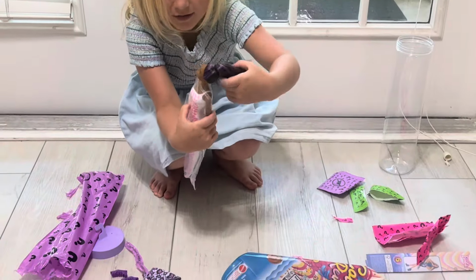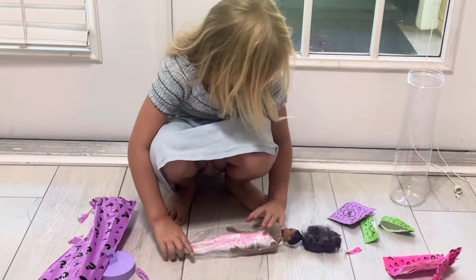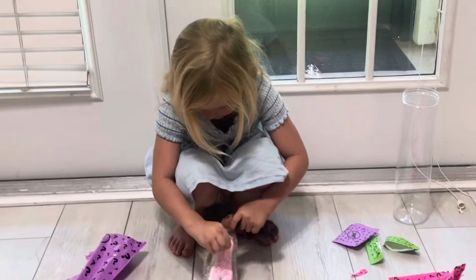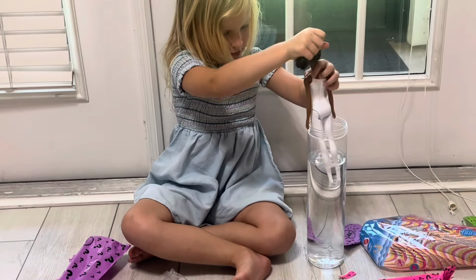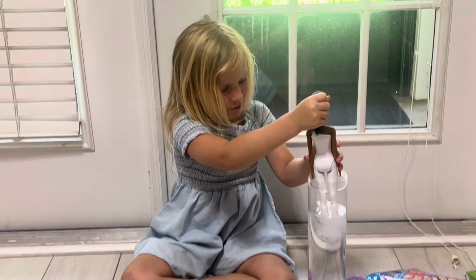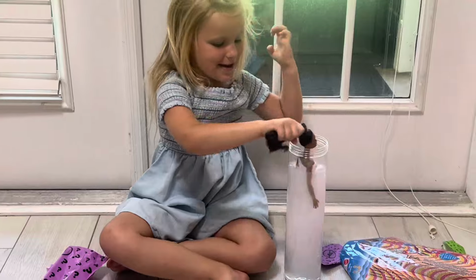Whoa! What'd you get? A purple haired girl. Oh, she's pretty. Well, at least it is one of my favorite colors. Yeah, alright, let's do the color reveal and see who it is. What do you think she's gonna be? I don't know. I wonder what color. Oh, it's missing. Yeah, cool.